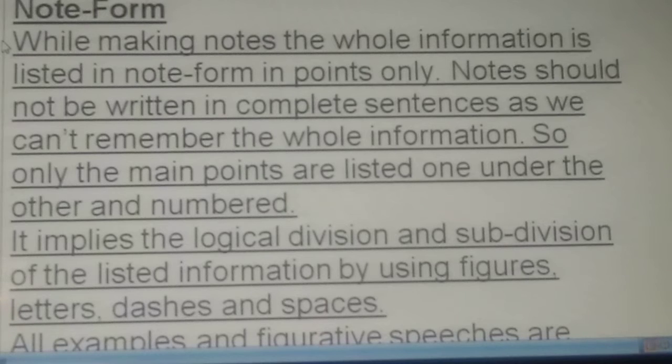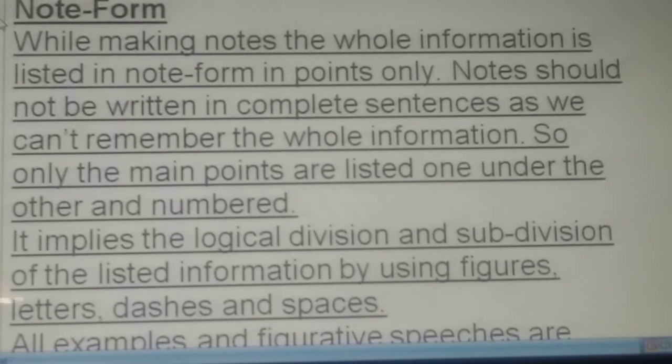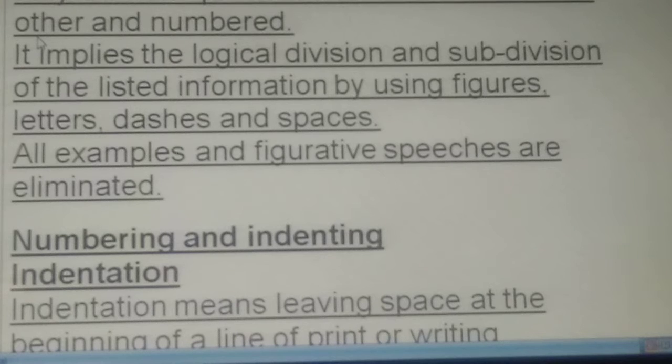Note form. While making notes, the whole information is listed in note form in points. Notes should not be written in complete sentences. This you have to remember, as we can't remember the whole information. So only the main points are listed, one under the other and numbered. It implies the logical division and subdivision of the listed information by using figures, letters, dashes and spaces. All examples and figurative speeches are eliminated, not to be used.